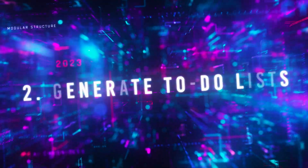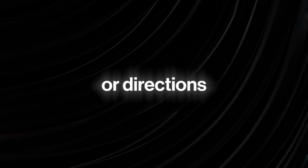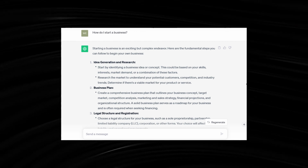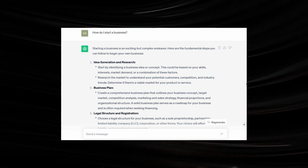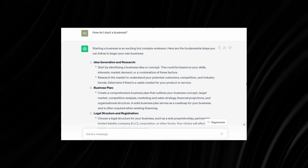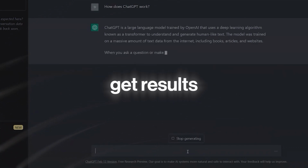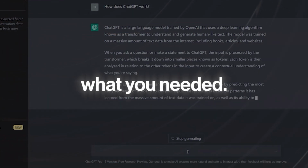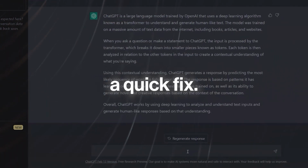2. Generate to-do lists. Now this here is a pretty common hiccup that many people run into when using ChatGPT. One of the most common mistakes when asking ChatGPT for advice or directions is being too broad or vague. Let's take an example. How do I start a business? Now that's a fantastic question, but it's also massive. Depending on who you ask, you might get a philosophical answer, a 100-item to-do list, or even a shrug. Why is this important? Well, clarity is king. When we're clear with our questions, we not only save time but also get results that are actionable and relevant. Imagine spending hours on a response that isn't exactly what you needed. Frustrating, right?